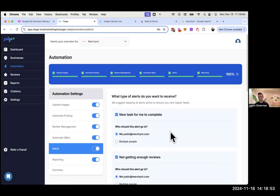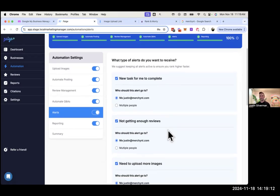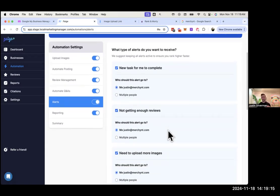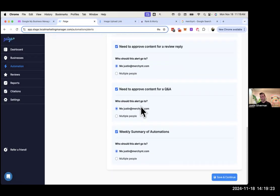All right, next is the alerts. And this is a really cool feature that we have. Basically, Paige acts as a very proactive account manager, where if things aren't happening, like they're not getting enough reviews, or it's running low on images, or there's a new report, or whatever it might be, Paige can notify somebody that something needs to be done. And so this allows you to stay on top of your clients, to actually use your review tools, which Paige also comes with, so that they can get more reviews, or to provide more images, or if something needs to be approved based on your settings.